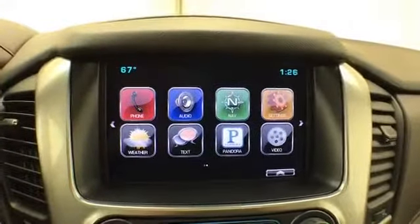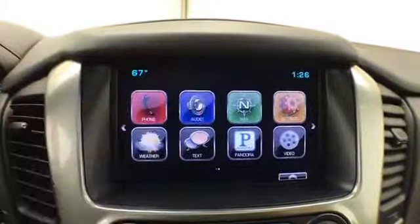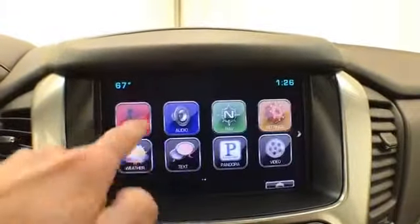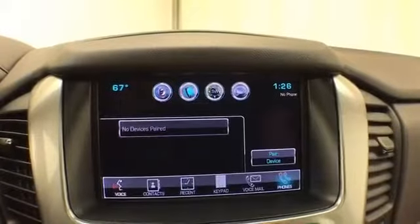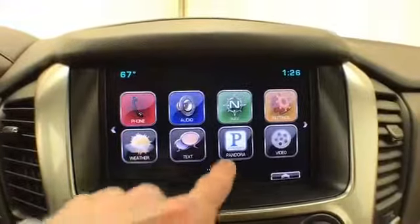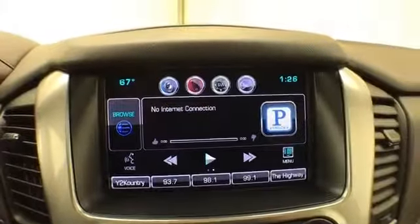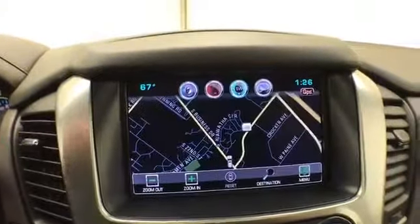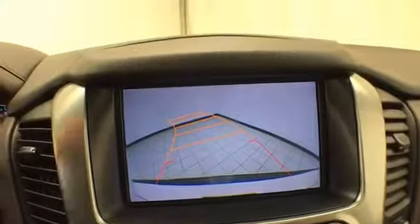Large touchscreen infotainment system for radio. It's also satellite radio capable. Bluetooth connectivity for hands-free phone use or to connect to other Bluetooth-enabled devices. Great for wireless music streaming. You can even sync smartphones to Pandora radio apps. And navigation to get you where you need to go. That's also where the backup camera display is.